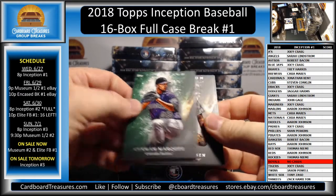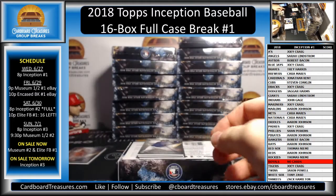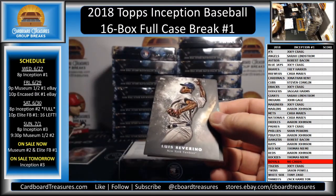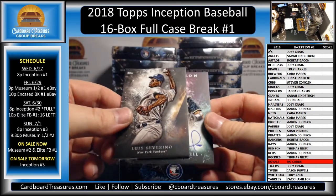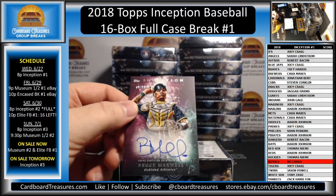Here we go, German Marquez, Kenley Jansen, Matt Olson, Willie Calhoun, Luis Severino, and our first auto, Bruce Maxwell, 19 of 99, going to the Oakland A's. That is Joey.